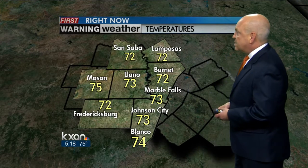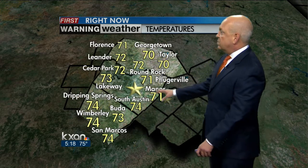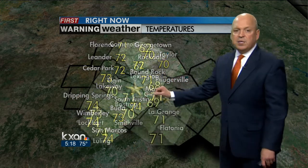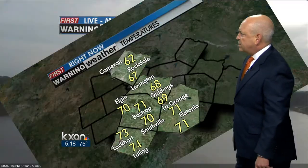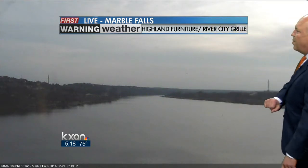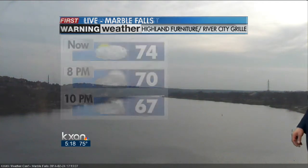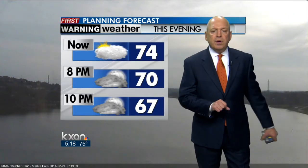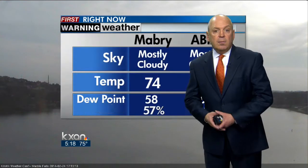Temperatures outside right now in the low 70s in the hill country. It's a nice day in terms of temperatures anyway, low and mid 70s. And to the east, temperatures also low 70s in a lot of spots with some upper 60s in a few locations. We're looking right upriver there on Lake Marble Falls. Highland Furniture River City Grill camera showing you an overcast sky out there in the hill country. 74 degrees here in the city right now. Our evening forecast taking us only to 67 or so by 10 o'clock tonight.